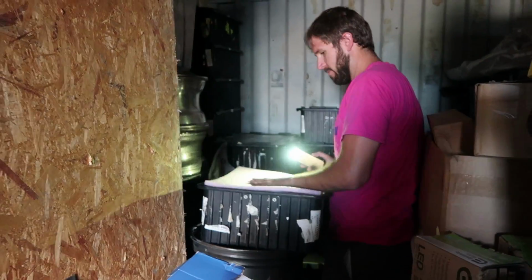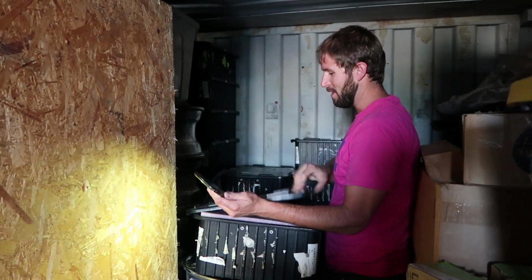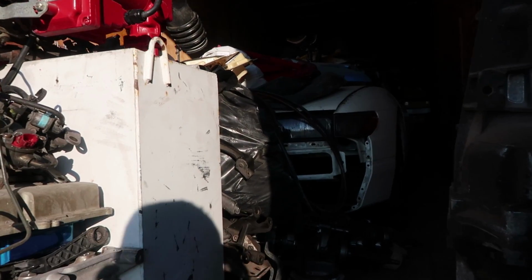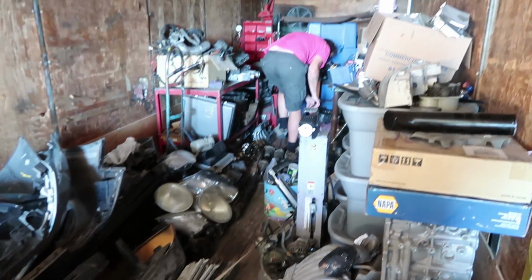And Dave's hunting through one of his many storage containers full of 240 parts. And RV parts. And RV parts to find a gasket. Did you find one? Not only does Dave have 2 storage containers, he has a semi-trailer too. What, do you just find all these things on Craigslist really cheap? Yeah. You're crazy. Oh, you got some good stuff in this one. I see Sylvia headlights. Got more spare parts in here than my garage.